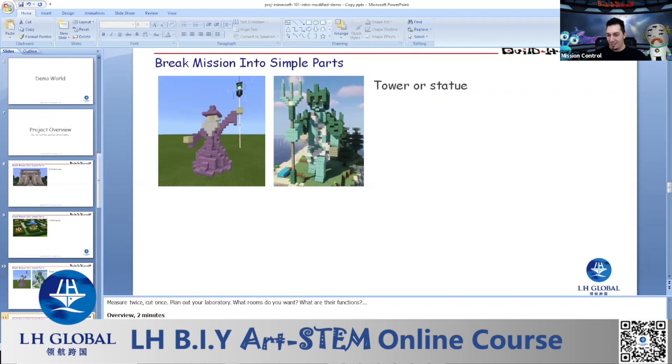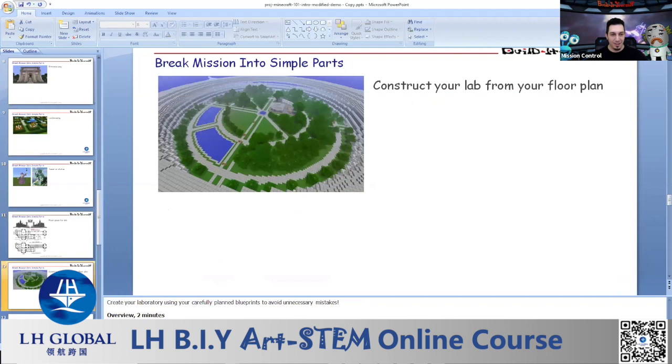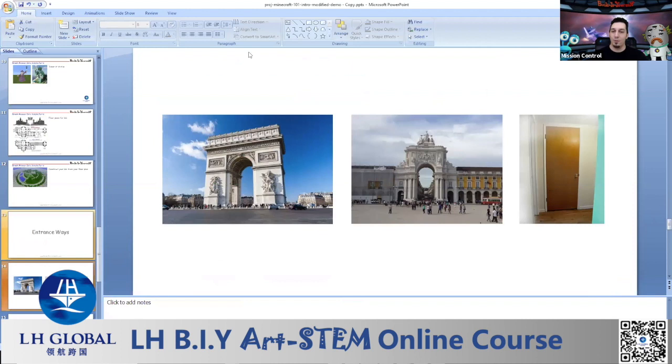Then we get into floor plans, where we actually plan out how we're going to create our laboratory. We teach you some architectural principles, and then we'll actually construct that laboratory. So I'm just going to show you a few quick examples, and I'm going to pass the ball over to Vincent, our resident architect, who can help show some cool building techniques.